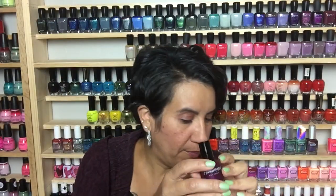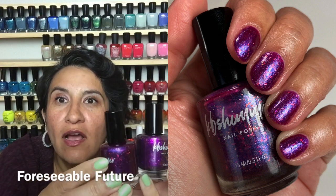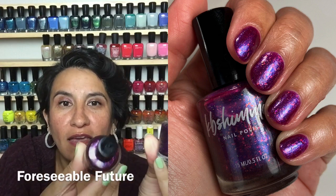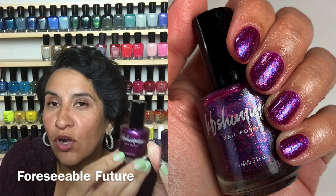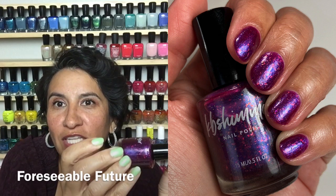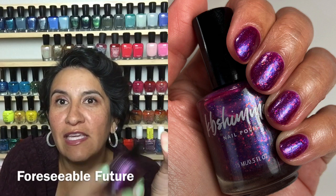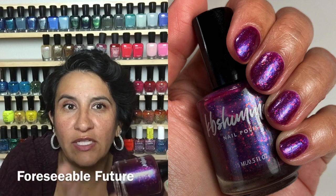Last polish in the collection is called Foreseeable Future. I just wanted to show you guys these side by side because they are sort of similar. I feel like the base on the Foreseeable Fuchsia is just more jelly than the one on Eyes on the Pies. This has more of a jelly feel. This is not as flaky packed as this one is either. The finishes are just kind of different. So I did want to show you guys that.